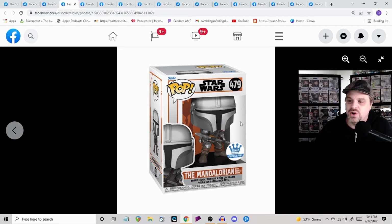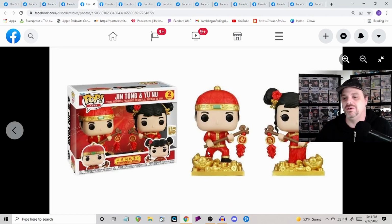As far as the pop goes, it's the Mandalorian. He's got that metal staff that he uses to fight Moff Gideon with, so the Darksaber doesn't tear him apart. What can I say? It's the Mandalorian. It's the typical Star Wars box. He's in a squat pose. He's got the staff in his hand. There's really nothing special at all about this pop. Did you pick one up? Throw it down in my YouTube comments.